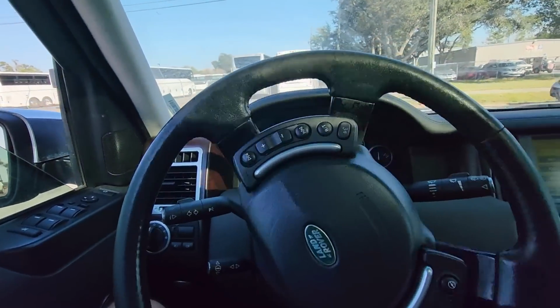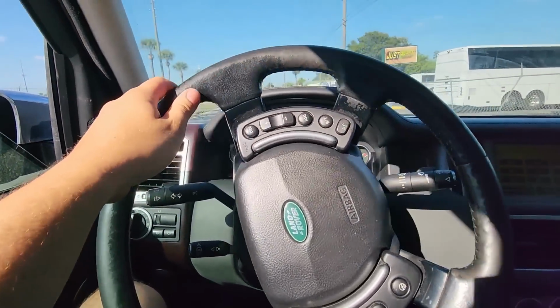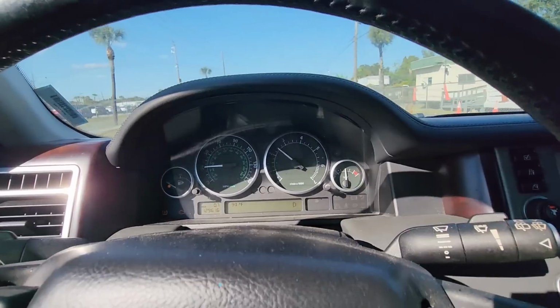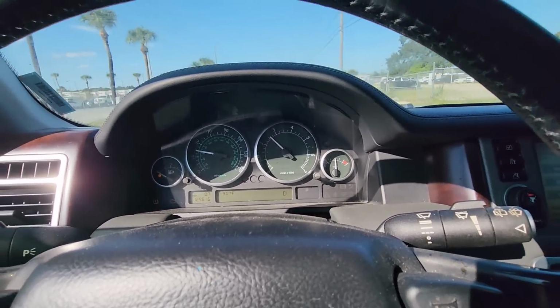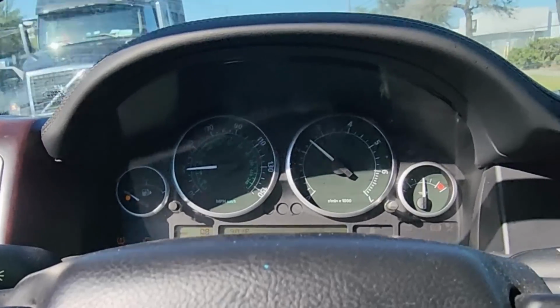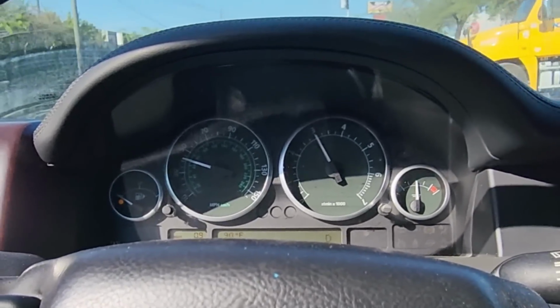The only thing we don't know about this Range Rover is whether it will go into second gear. So let's see. Oh, that's first, that's first, that's first. And they're stopping. I haven't felt it shift a gear yet. Come on, shift a gear.